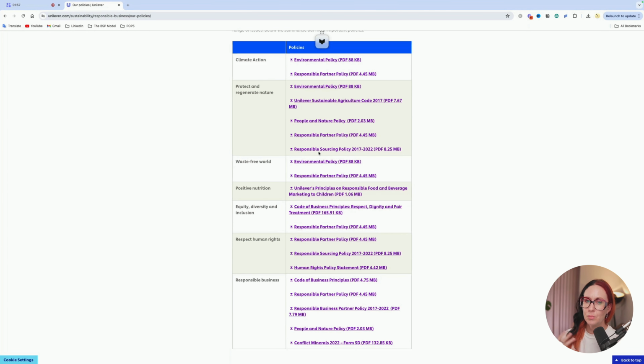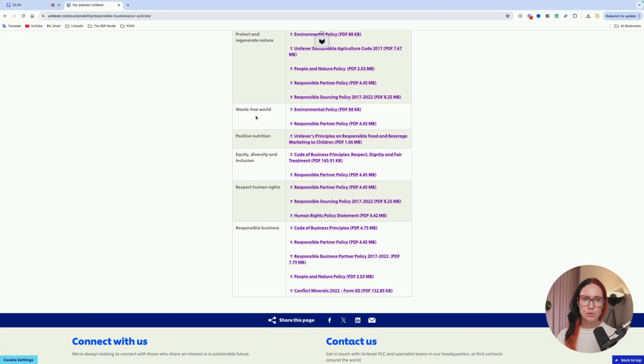Waste-free world. Obviously, Unilever comes with lots of plastic and packaging and carbon footprint, also a waste footprint. So an environmental policy of how they're mitigating this. What are their strategies? Where can you find more about it? Responsible partner policy. Again, they see this as a shared responsibility between Unilever and their partners.